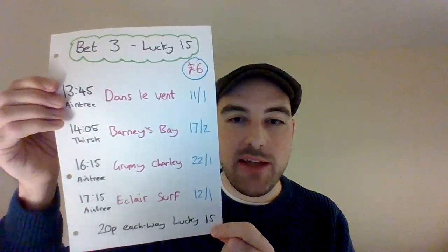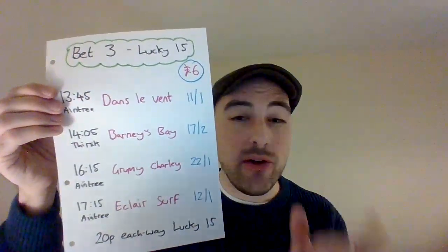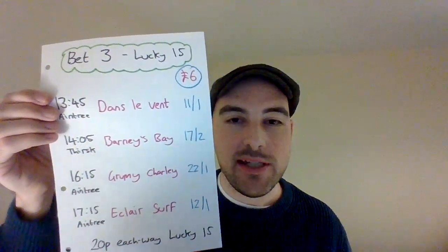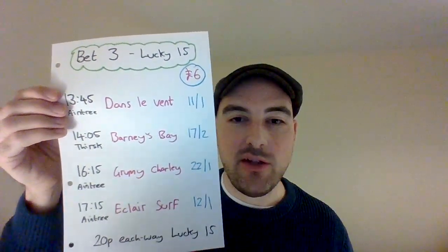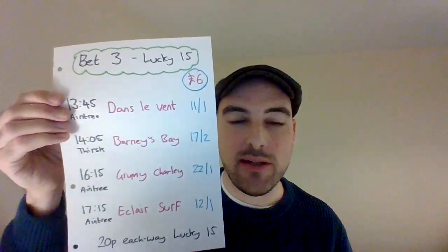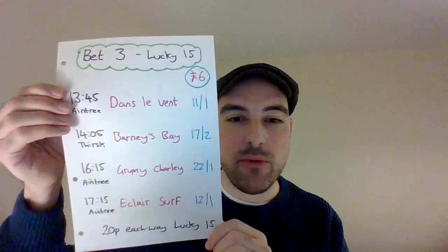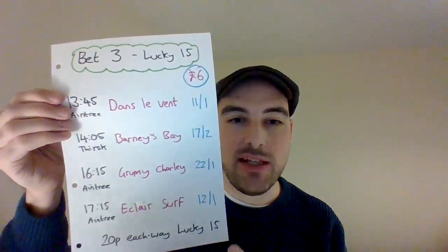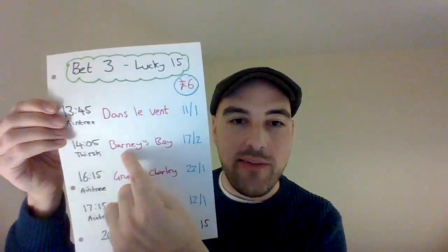20p each way, lucky 15. Again, if you're in an online account, all you need to do, in the multiple section, there should be a thing that says lucky 15, and you put 0.20, so 20 pence, tick the each way button, and that is your bet on. If you went into a betting shop, all you need to do is write 20p each way, lucky 15, and the name of the horses and the time of the race. That's your bet. Okay, that's what I've got for you for Grand National.